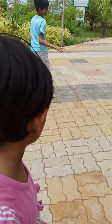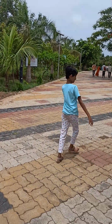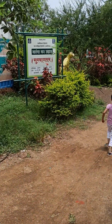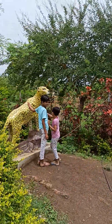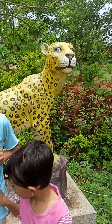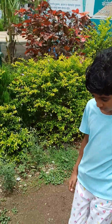Come on, let's see the garden. Wow. Wow, Waranga Vana Udyan. So this is a garden for children. As you can see, there are so many animal statues made for children to play.